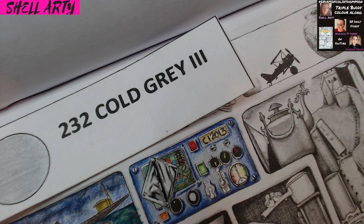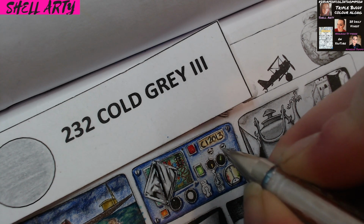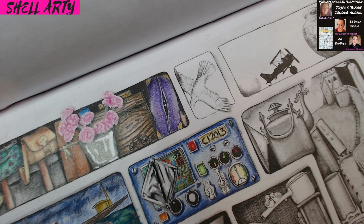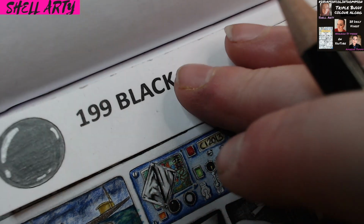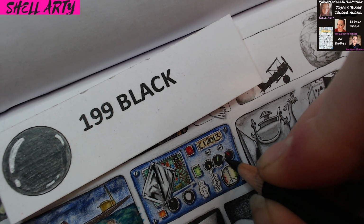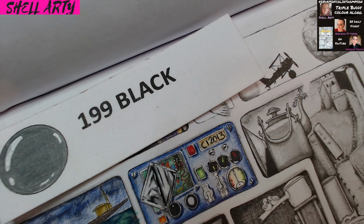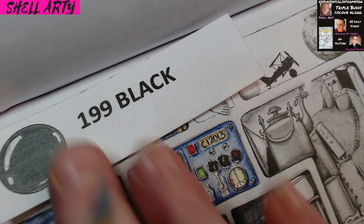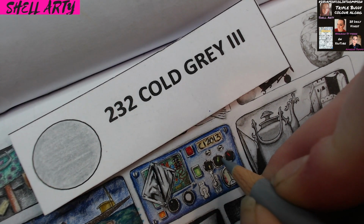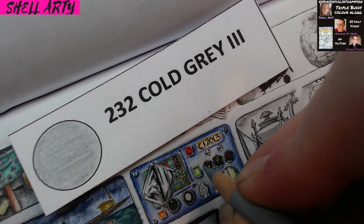So I'm just going to get my white signal again, and I'm just going to put tiny little touches of white just for shine. It's working. So black again, and we've got all these 3 dials here, and then we're just going to put in areas of black, just like little spots of black. This is like miniature chrome. Cold grey 3. I'm just going to bring that in between the black. So there's bits of white in between.